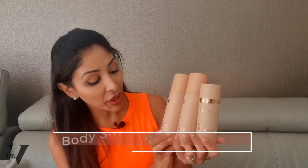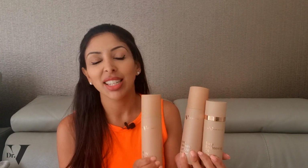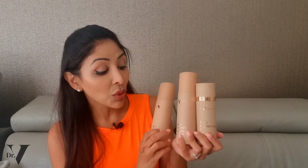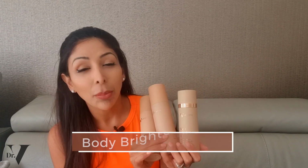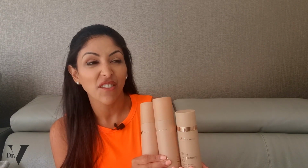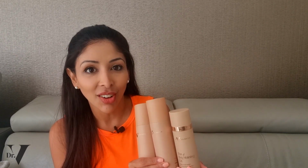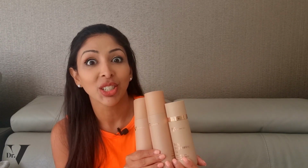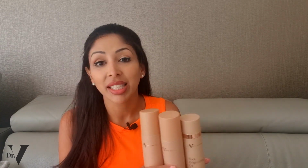So you start off with your body smoothing exfoliator. I tend to wear this in the morning, and if I'm going to be covered all day, that's fine. I then wash with my deep cleansing body wash to remove all those dead skin cells that have happened because of the chemical exfoliator. And then I go in with a body brightening oil, which I absolutely love because it has tetrahexyldecoylascorbate, so fat soluble vitamin C, which goes into the dermis, plus retinaldehyde, which works 11 times faster than retinol.